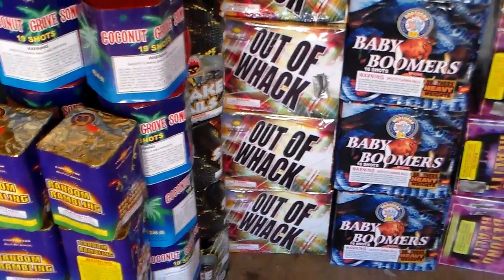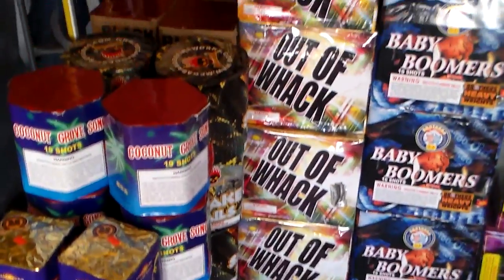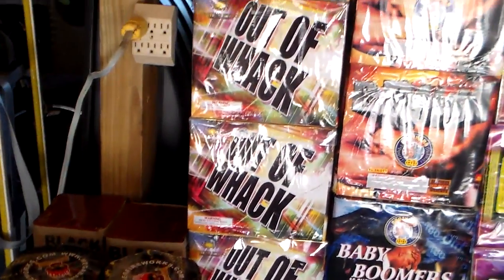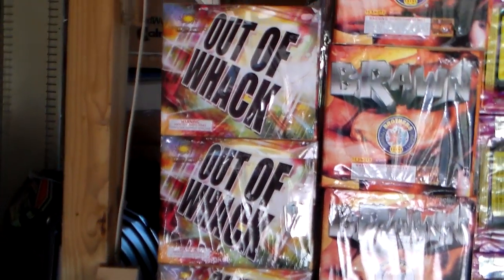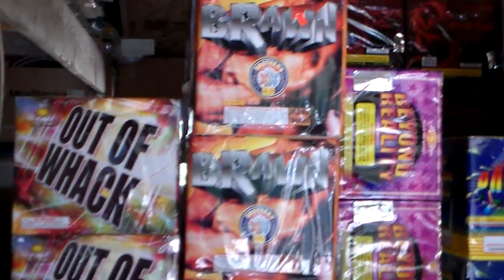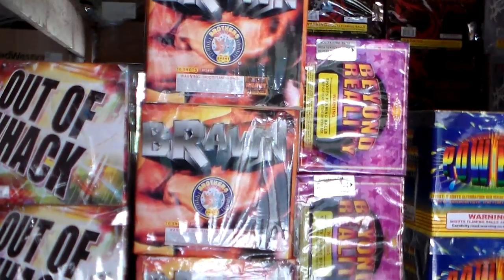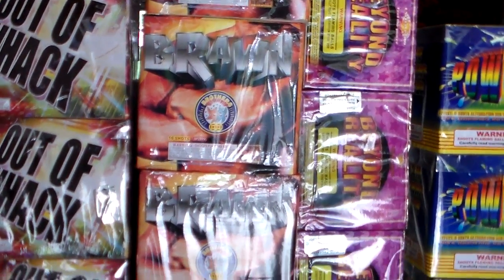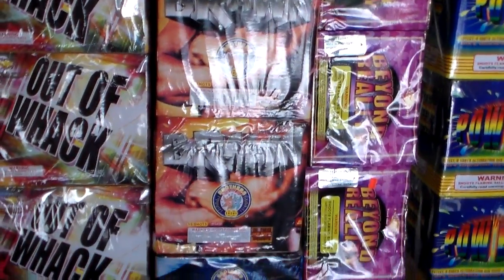Then we've got our 500-gram cakes, and I got a number that I bought down in Angola, Indiana, at Johnny Lemus, good guy Brad down there. Got 2 cases of Out of Wax. They're 9-shot cakes, nice big breaks, pretty nice brocades, real pretty shells. So I've got 2 cases of those, and then I got a case of Brawn.